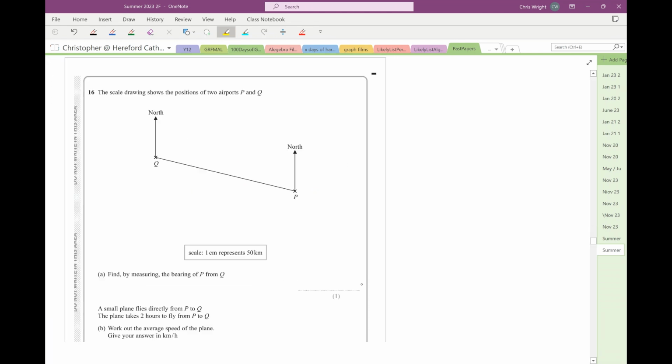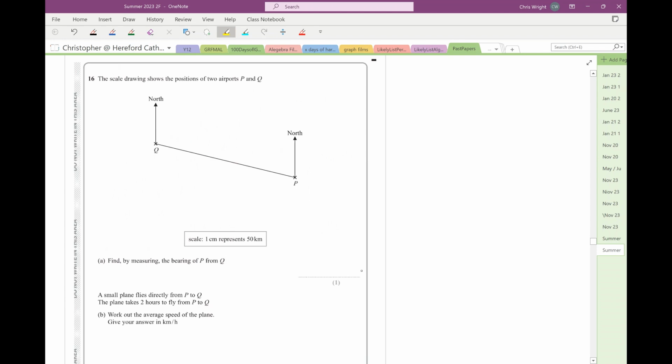The scale drawing shows the positions of 2 airports, P and Q. Find by measuring the bearing of P, so the bearing of this one, from here. Now the bearing is measured from the north, isn't it? So it's going to be that angle. So you have to measure that angle with your protractor. I have no idea what it is.